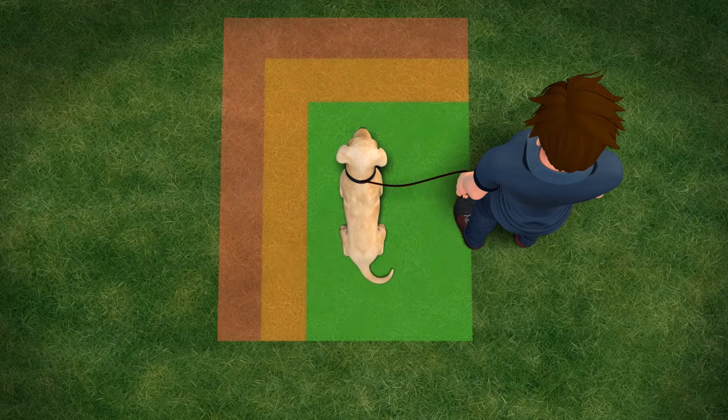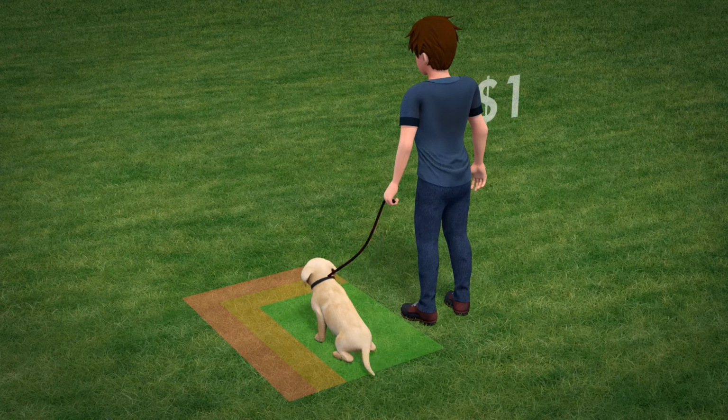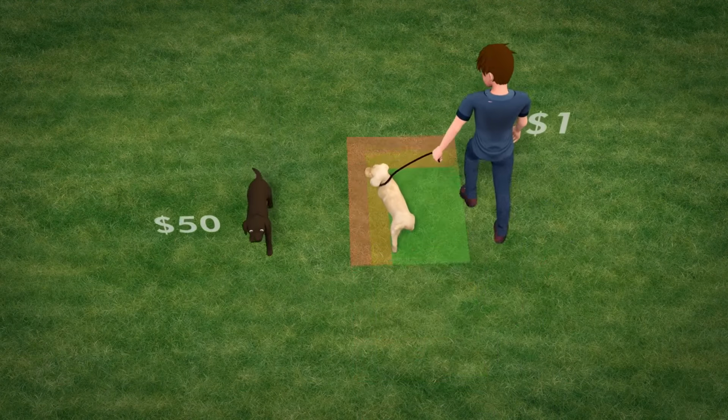Again, let's refer back to the 3-point sliding scale. You're point number 1 and Ralph is point number 2. Ralph needs to be given heaps of $1 when he's in the green box. This is positive reinforcement. Unfortunately, Ralph gets a little too excited and wants to start pulling to his $50, the 3rd point, as you can see.